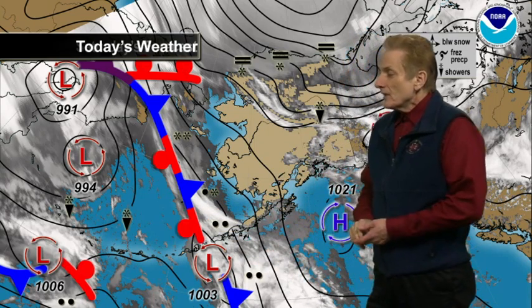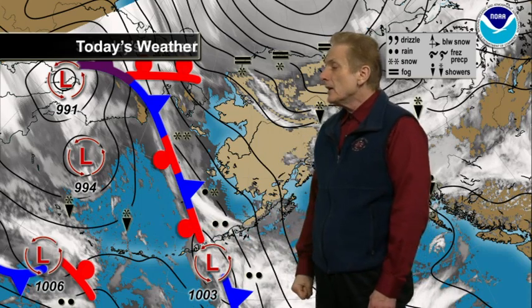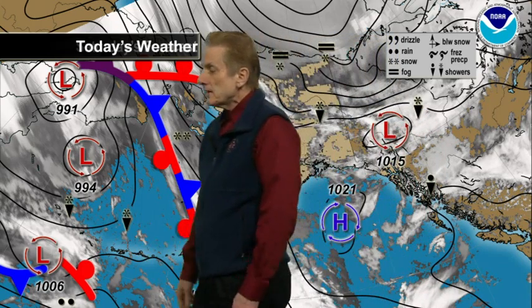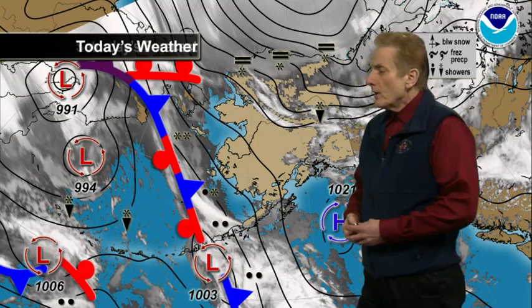And a breeze is about all you could call it here for the Alaska Peninsula, with periods of light rain, cloudy skies out to, again, about the Dutch Harbor, Unalaska area, clearing out to the west, and a weak system down here to the south. Mostly the snow showers and the colder air, especially back out to the west.